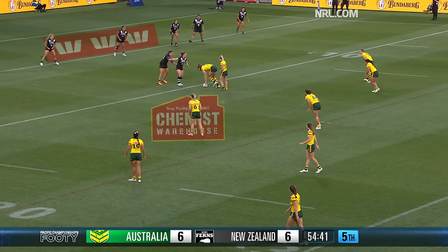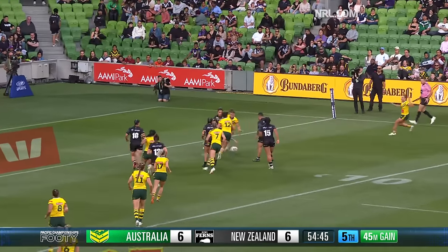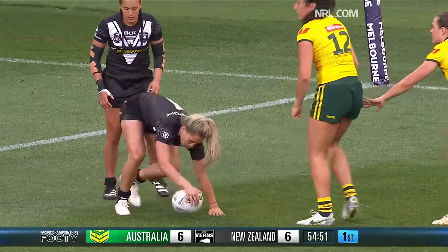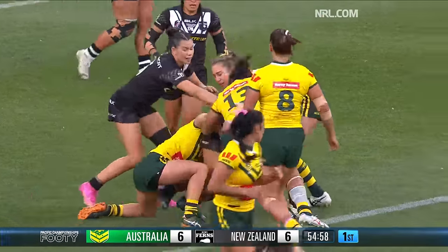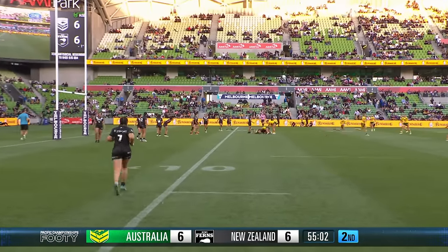Which way now for Emma Manzelman? Goes to the shorter side for Brigginshaw. Kick in behind, ricochet. She's Nichols there again. Again. Oh, well, it shows her class because she reads the game so well. She's got great pace to be in the right spot, but her awareness and the way that she reads the play and follows it and knows where to be and when to be there is so classy.